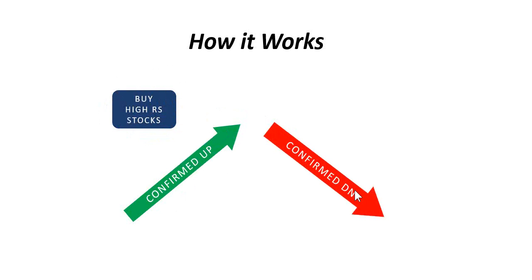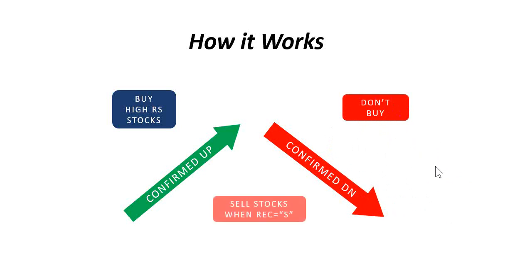And then when we get into a confirmed down, such as we saw on August 10th in Canada this past year, we want to stop buying stocks. We just don't buy. We start managing our portfolio of stocks that we own. We might manage them a little more tightly, and I'll show you techniques for how to do that and receive alerts so that you can sell in a good time. But we just stop buying stocks.